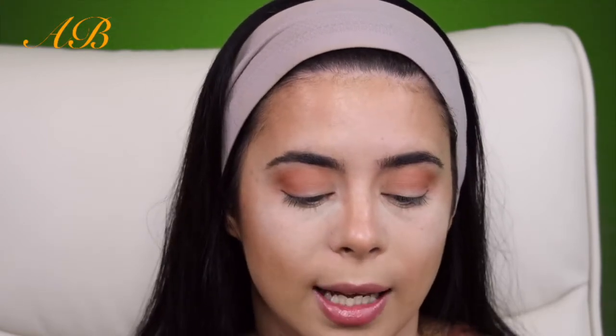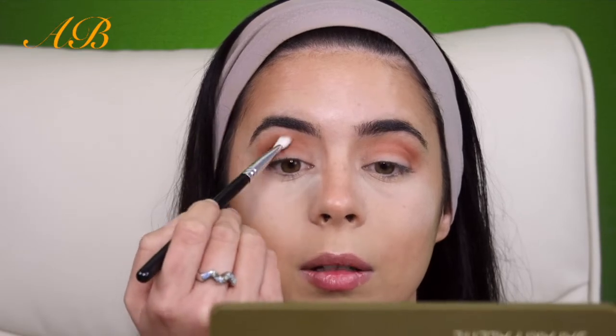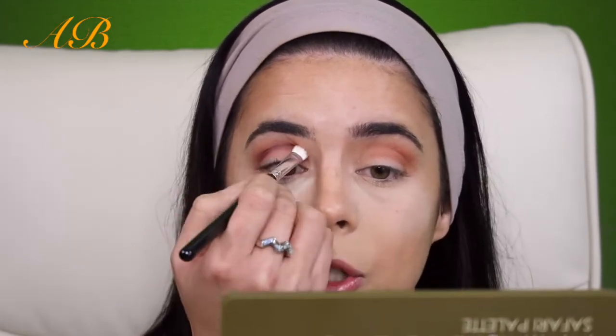Next I'm going to take a small thin tapered blending brush. This one is from Bellini, the 227. So now I'm going to take the shade Masai, which is that deep plum shade right here, and I'm going to deepen up my crease. I like to tilt my head back a little bit so that you can find your crease a little bit easier. I'm just taking that onto my crease and not going high at all with the shade. And for a purple shade, this is doing well. It is a little bit patchy, just a tad, on first application, so you have to go over it a couple of times. It's not like the other shades where they were blending for me, but it's still very beautiful.